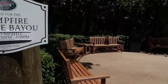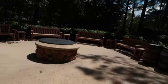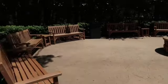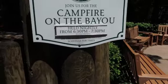Campfire on the bayou. This is where the campfire goes down. So now I know where to come for that tonight, and that's from 6:30 to 7:30.